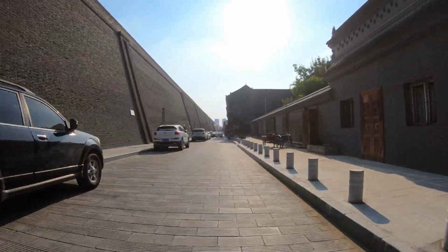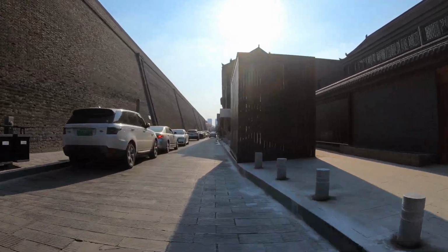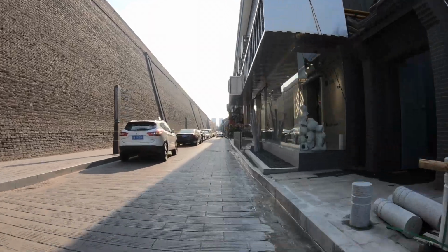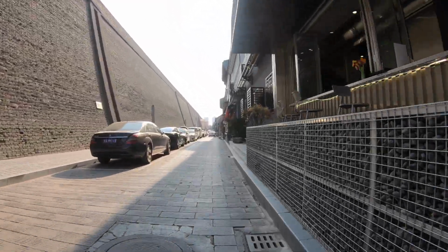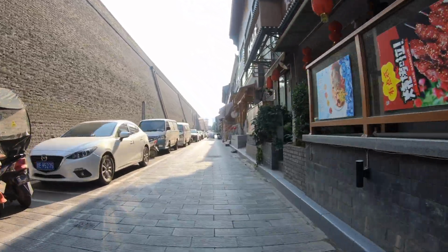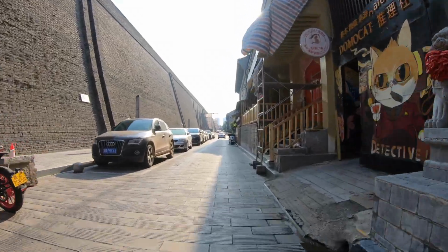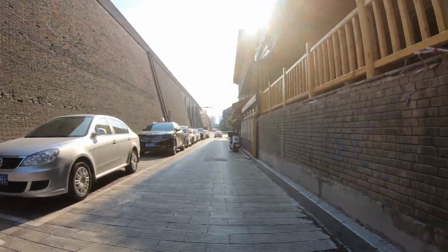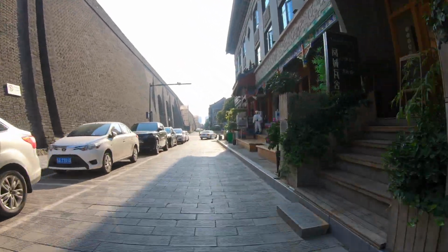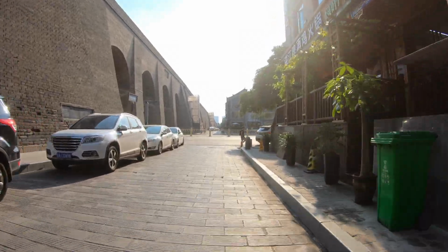The wall itself actually dates from the Ming dynasty, like 1400s, that kind of era. But to be honest, it's had loads and loads of work done on it over the years. Most recently, in the 80s, it was heavily rebuilt, but they're still working on it now. The south gate, which is the main entrance to the city, even in the time I've been here, has had a lot of add-ons to it.